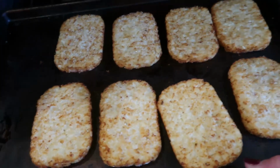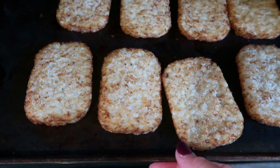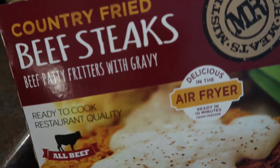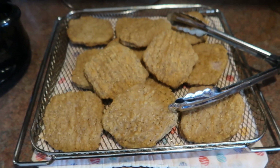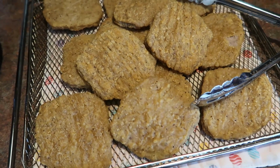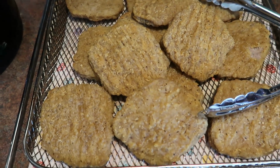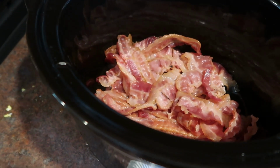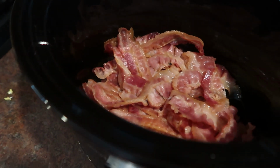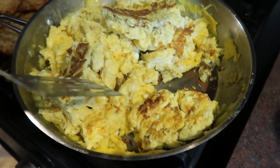Okay, hash browns going in on a dark pan so that they crisp up better than on my light cookie sheets. So this is the brand of the country fried steaks that I was able to find this time. We haven't tried them yet, so we don't even know if they're tasty, but I did them in the air fryer for a lot longer than what the box said. I think they were in for about 22 minutes. And just put some of the pre-cooked bacon. I did get the thick cut, and it does smell really good, and it seemed to have a nice thickness to it, honestly. We have scrambled eggs here.